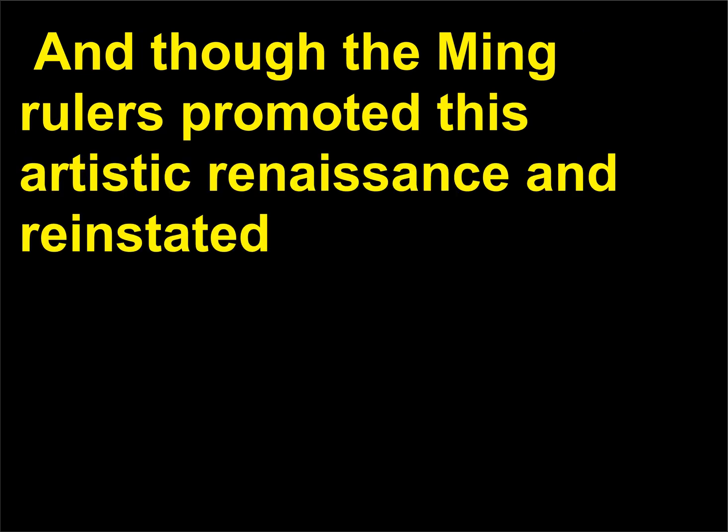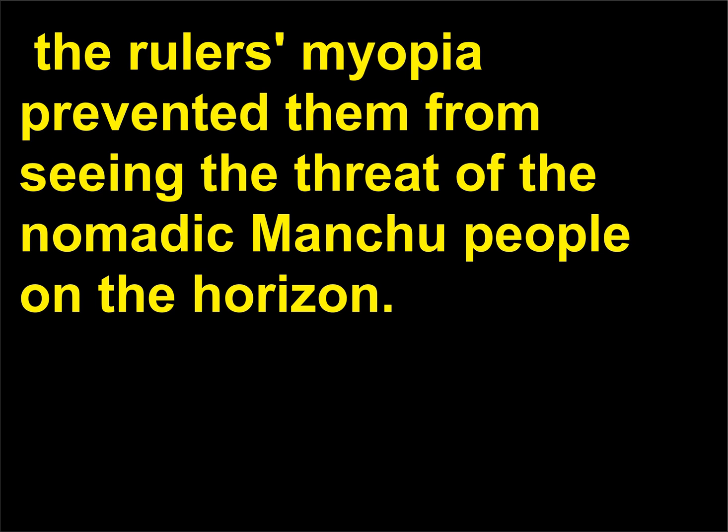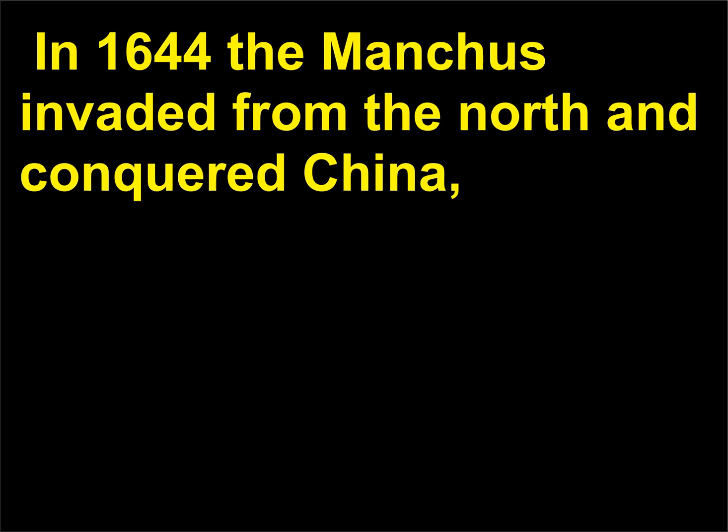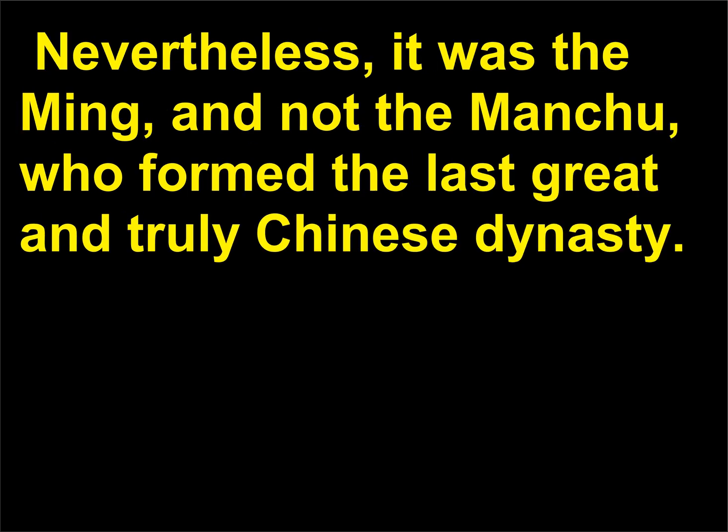And though the Ming rulers promoted this artistic renaissance and reinstated Confucianism and the program of civil service suspended by the Mongols, the rulers' myopia prevented them from seeing the threat of the nomadic Manchu people on the horizon. In 1644 the Manchus invaded from the north and conquered China, setting up the last dynastic period in Chinese history. It lasted until 1912. Nevertheless, it was the Ming, and not the Manchu, who formed the last great and truly Chinese dynasty.